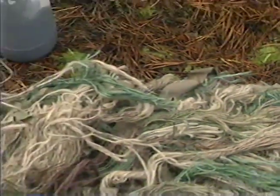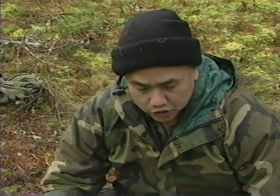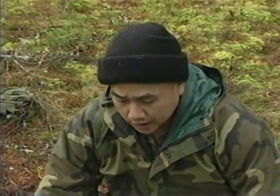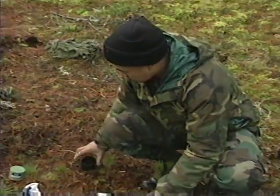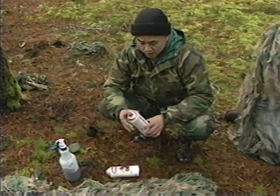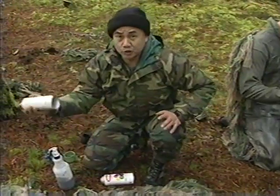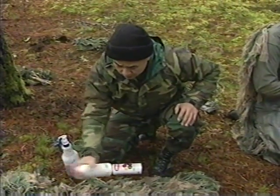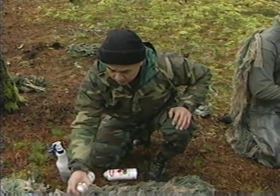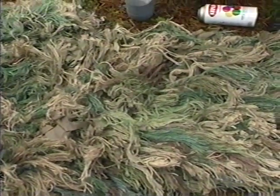Another technique you could use is just using spray paint. In this case, we have black and green, leafy green. Go ahead and go around and hit some of the areas that you might have put too much brown on, and break up some of that color.